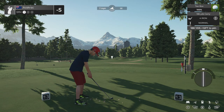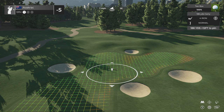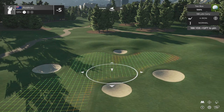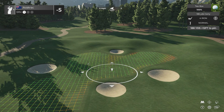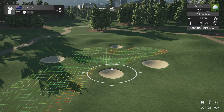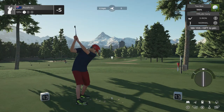Look at that city in the background. That's great. I love it when the designers do that. They put those things right off in the distance and you can practically see them from everywhere. All right, hole 13, par 3, 188 yards, 12 feet down. Bit of wind pushing us out to the left on this one. Only got 12 feet down. Maybe the 5. Maybe.